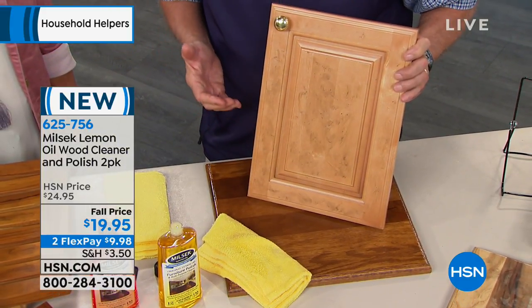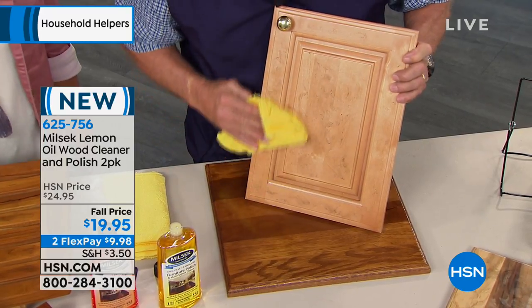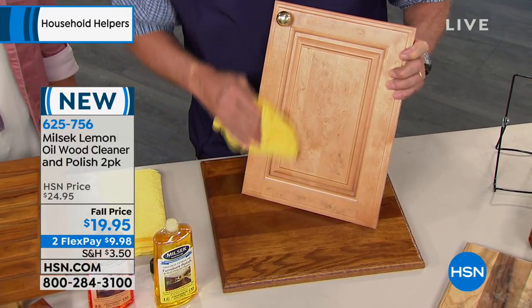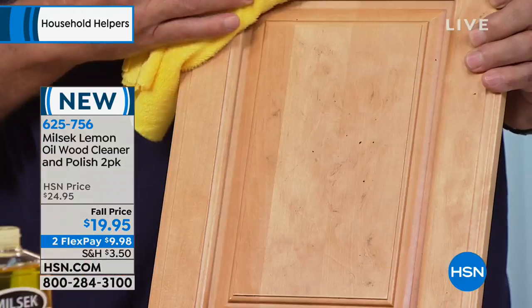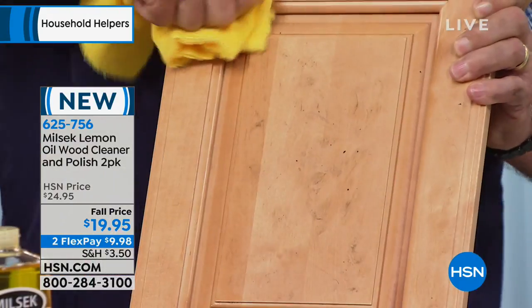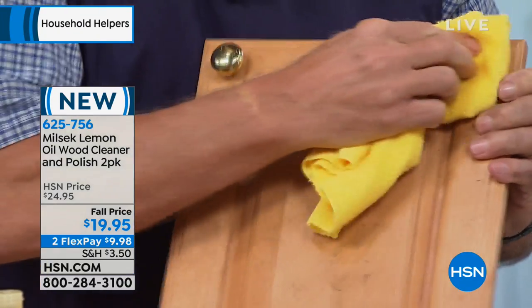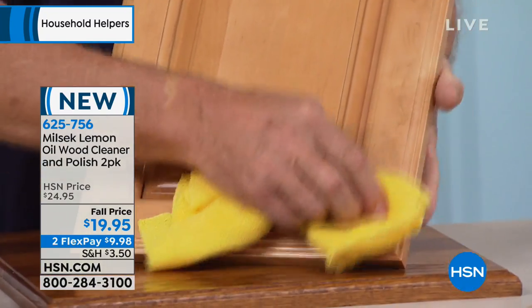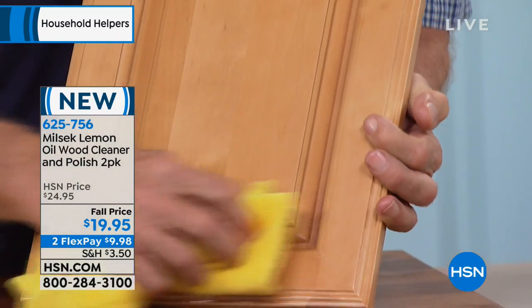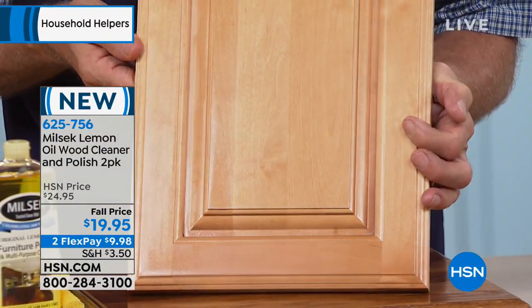Obviously, this is a fairly dirty cabinet door. No worries for Milsec. Watch this. Watch how nice it's getting. This grease, this is actually barbecue grease is what we use as the source for this. No kidding. They brought in grease from the bottom of a grill to show. So you clean around the knobs. Clean all the cabinet. Look at what's happening here. Look at the shine. Look at the luster. Look at how wonderful that wood cabinet door is. Is that not beautiful?